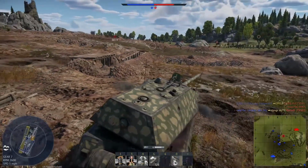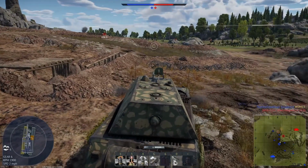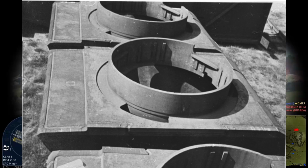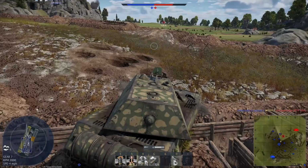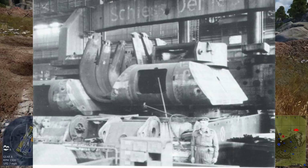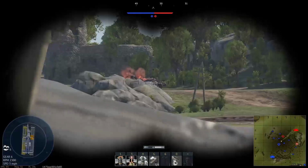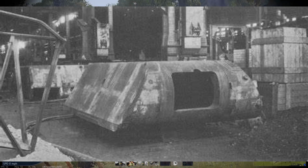One thing I did not know before researching this video was that there was actual limited production of the Maus, and this resulted in multiple turrets and hulls being made. But due to Allied bombing raids, like many things, production stopped because the Krupp factory that they were being made in didn't really exist anymore. Most of the ones that were made in the short period of time that they were in production were scrapped, except for the few examples that we're talking about in this video.